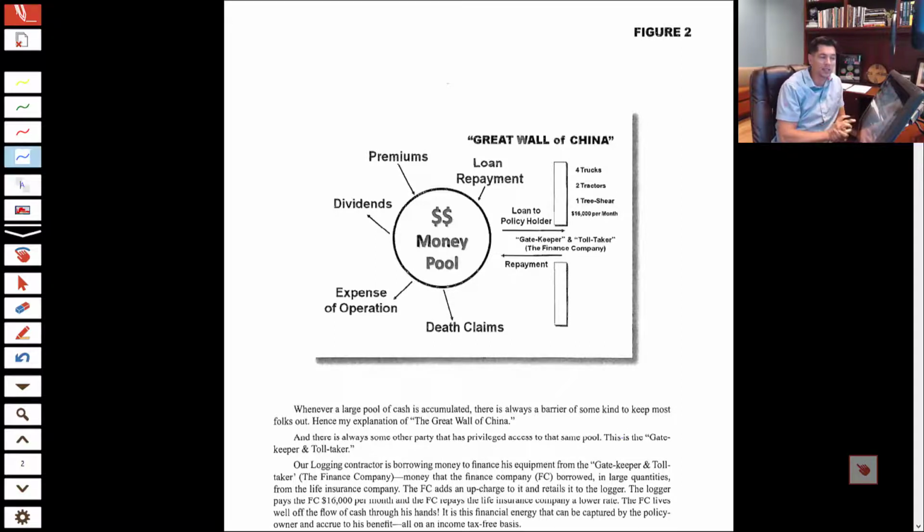But what he's reintroducing us to in this example is a gentleman that owns a logging company. And he says, okay, Mr. Business Owner, right? You own your business out here, and what has happened is this Great Wall of China, as he calls it, which is the finance company, has inserted themselves between the business owner and this pool of money. And what he's reminding us is that this finance company is not creating any dollars. What they're simply doing is approaching the insurance company and buying or borrowing dollars, marking them up, and then lending them over to the business owner.